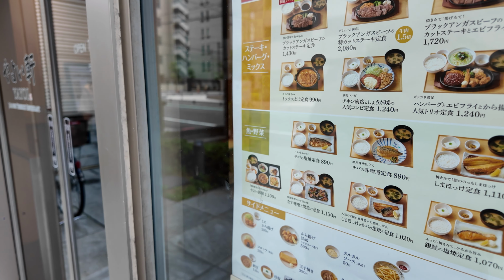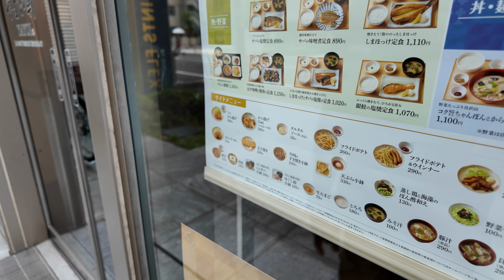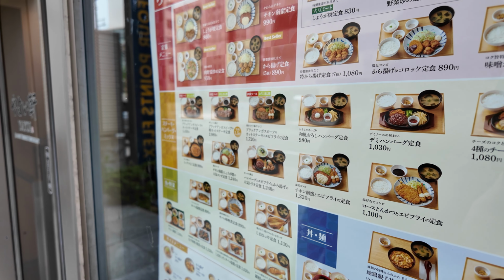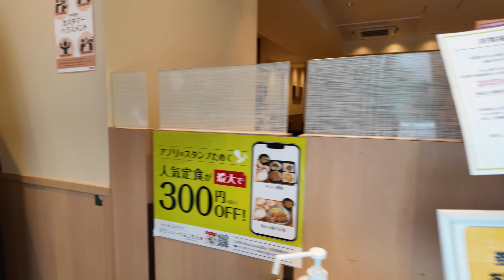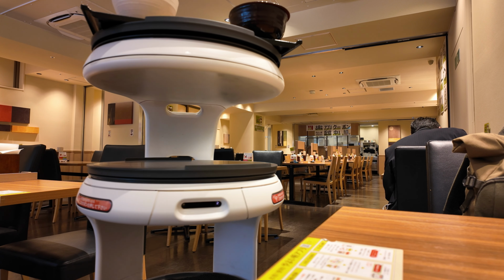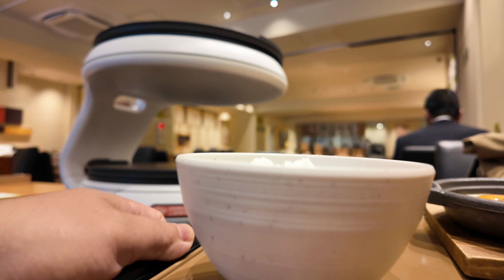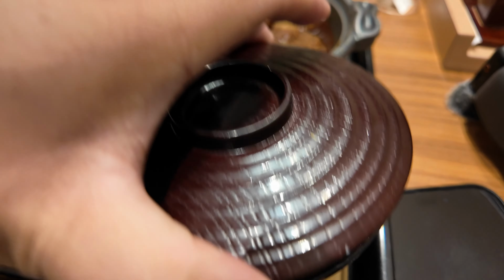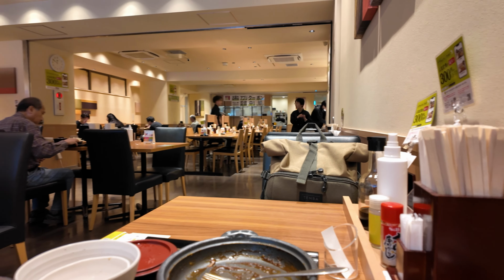990. This 1,100 looks too much to me. Oh, this looks good. Kind of eggplant. Or maybe this 990. So I got this from that machine. And this is the restaurant. And it is getting busy in here. Yeah, lots of people now.